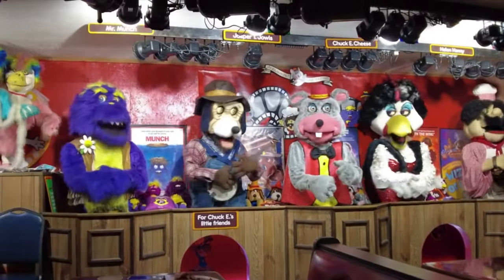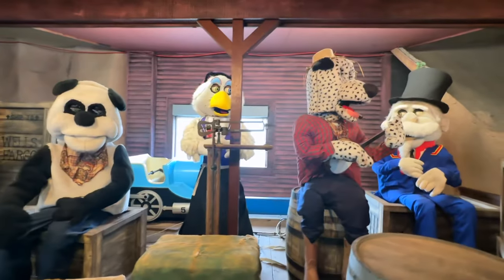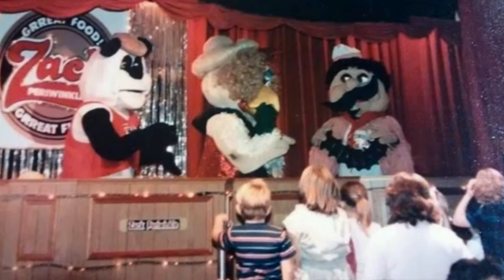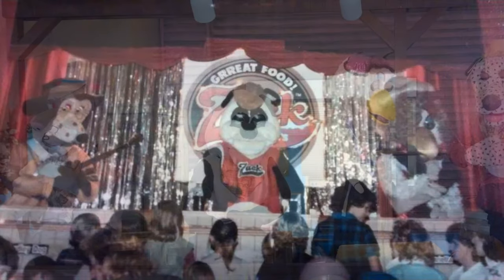But at some point, the animatronics were moved to Gillian's Wonderland Pier and no one is quite sure how exactly they got here. Some people believe that they're from another place called Zach Periwinkle's that also had retrofitted Chuck E. Cheese animatronics. That basically means they reskinned them to look different. And if you look at photos of the animatronics this place had, they almost look the same.